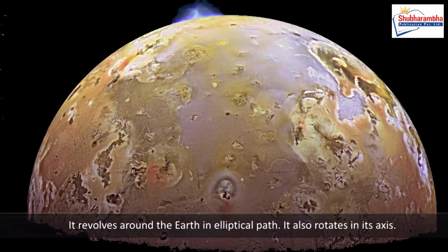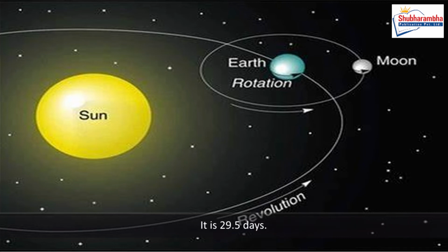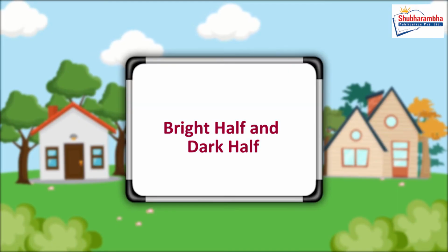It revolves around the Earth in elliptical path. It also rotates on its axis. The time of rotation of the Moon is same as the time of its revolution. It is 29.5 days.